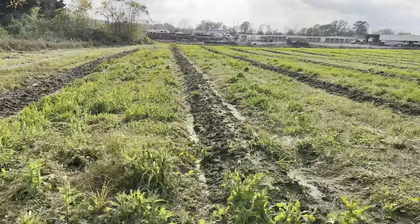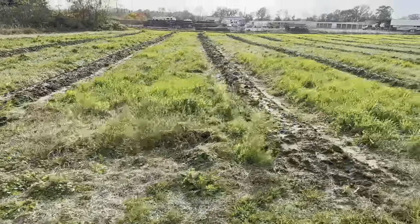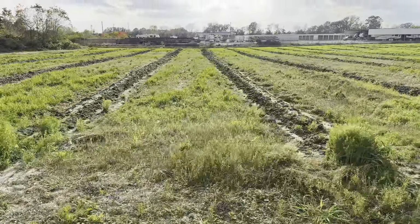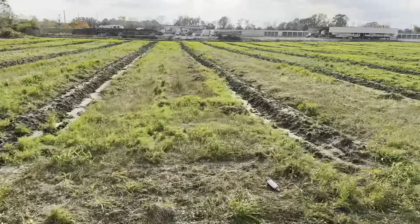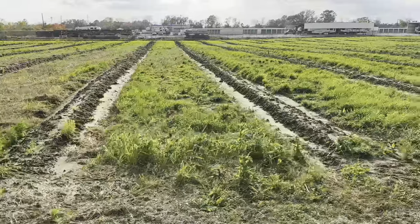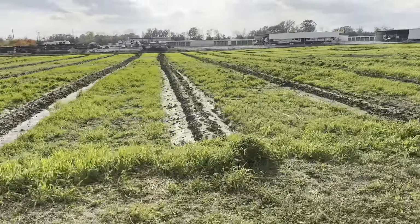This will be the new fig orchard. You can actually see that wheat and oats in there as a cover crop. I mowed it down the other day and we got a rain on it. It's coming back, but you can see the rows where we're gonna plant the new figs. About 1,000 trees will be in here.